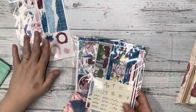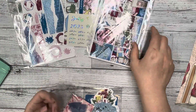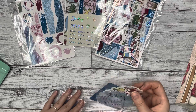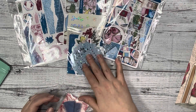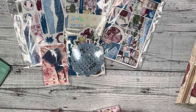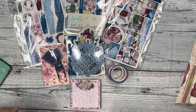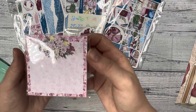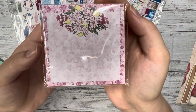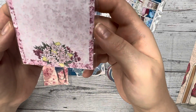So we have our bonus stickers, our monthly stickers, and then the main sticker kit. We have the die cut stickers, the bow, which is the bonus for this month, our 3 washi tape, and our sticky notes. So first I'm going to show you our sticky notes. I love the floral aspect of it and the color as well. So cute.